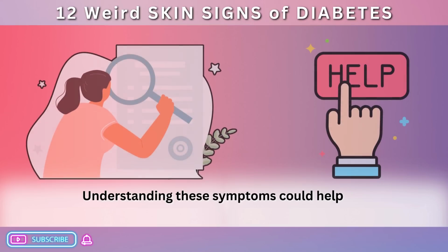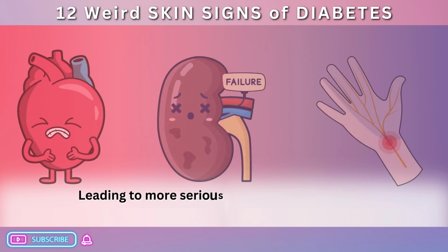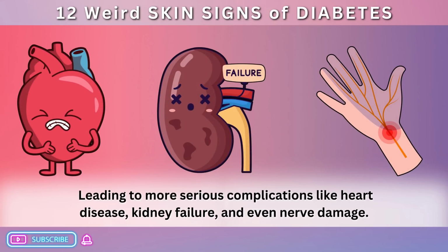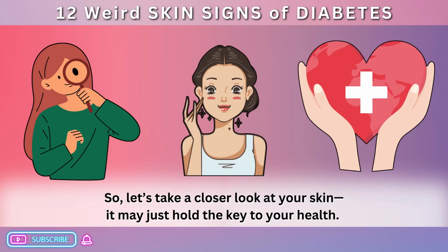Understanding these symptoms could help you catch diabetes before it spirals out of control, leading to more serious complications like heart disease, kidney failure, and even nerve damage. So let's take a closer look at your skin. It may just hold the key to your health.